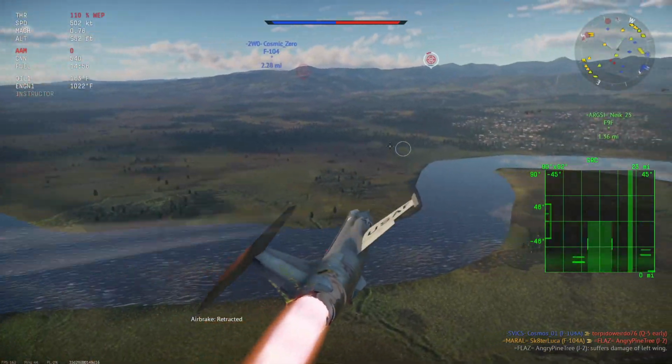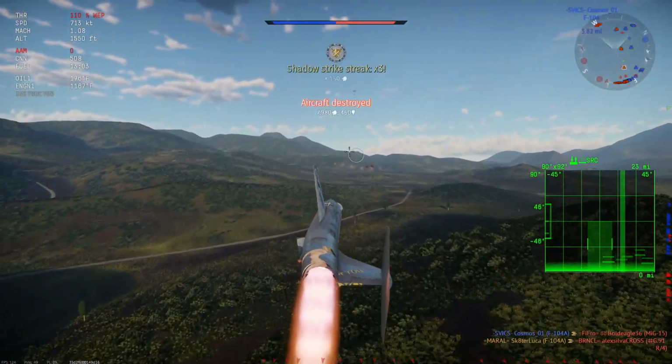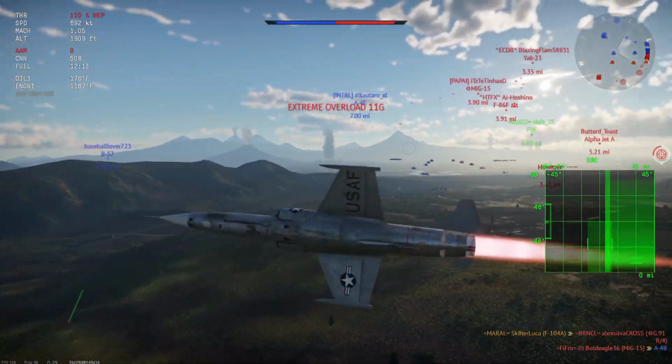Now I'm going to look to my left to see where my enemies are. I'm just going to dive a little bit just to get my airspeed back. Thankfully the G91 that I hit earlier crashed and I get the kill for it. I look behind me to see where my enemies are. I see that they're on my allies. I'm going to turn around to try and help them.